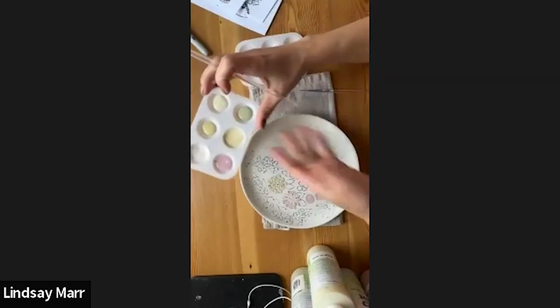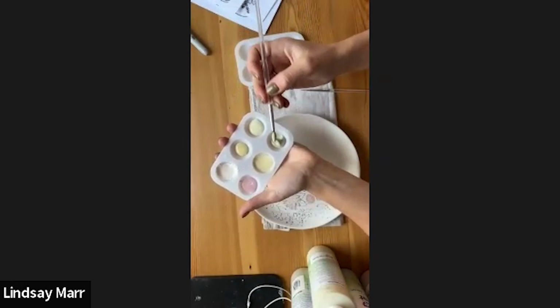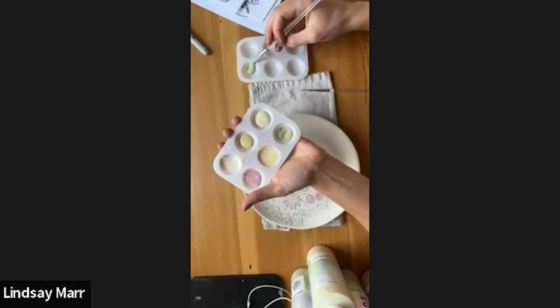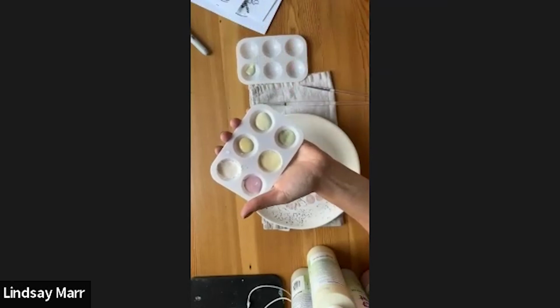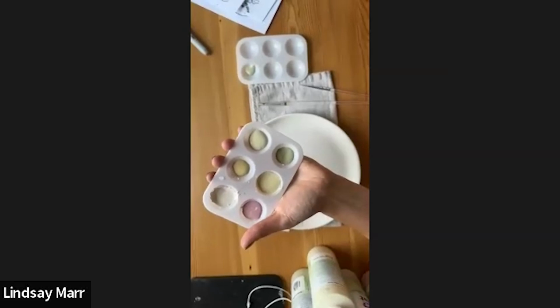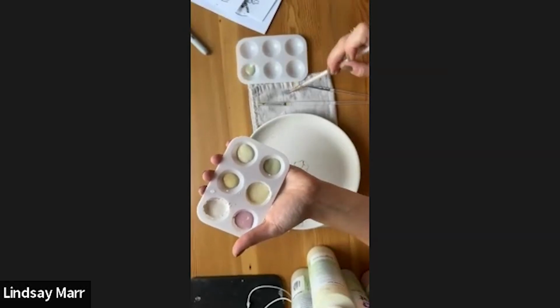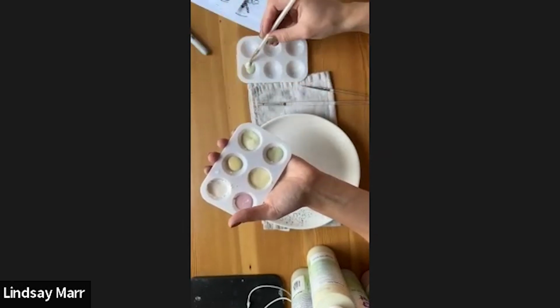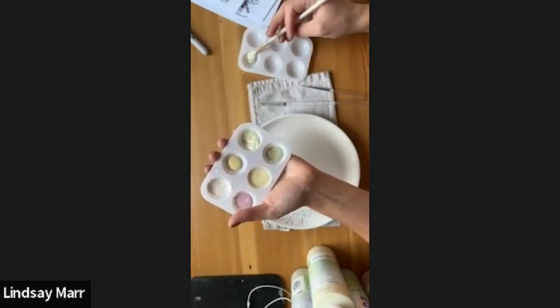Okay, now I'm going to do some of my leaves. So I'm going to take a 50-50 kind of mixture of the Sage and then the Honeydew. And I'm going to mix those in their own little paint pot well. So now I'm going to have 3 green colors instead of just 2.